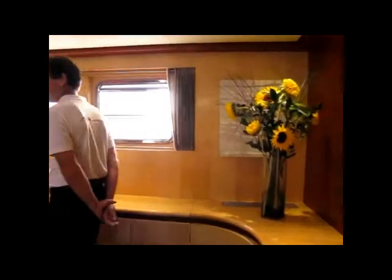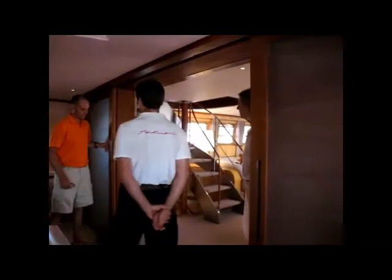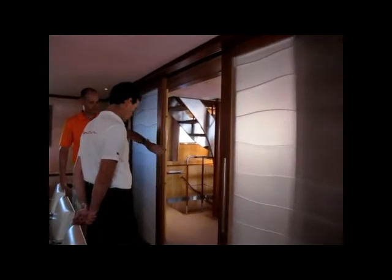Is there another floor underneath this carpet, or is that the carpet you usually have? This is the carpet, yeah. It's very hard wearing. That's a table for 10. And then we have the close-off doors if you want to put them together to make it a bit more intimate. That's nice.